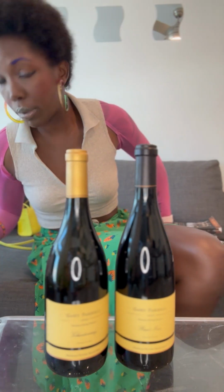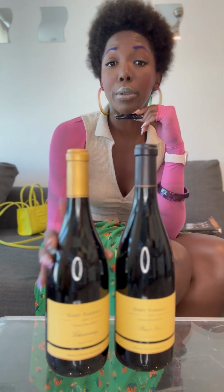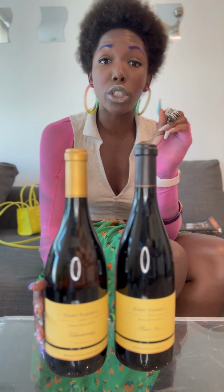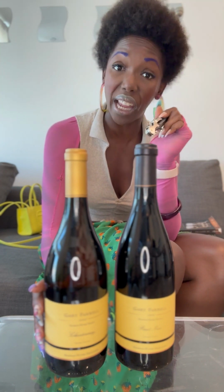All right, it's time to get things cracking. Again, we're starting with the Chard. And again, she's at tasting temperature, which is not serving temperature. They're two different things.